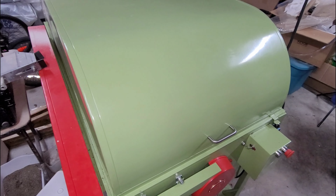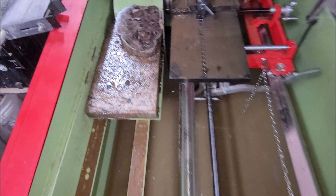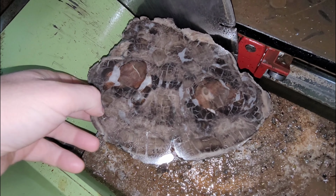Okay, so the saw is done. Let's take a look at the cut. Oh wow, so that came off quite nice, and it does have some silica in there. So you can see some rings.